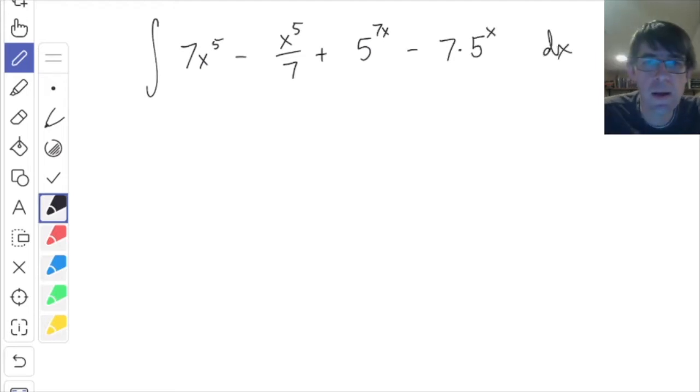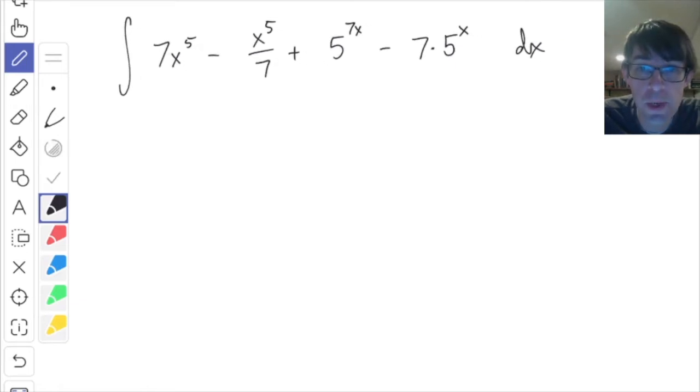How about that? I got a bunch of things that are all being added together, and when you see a bunch of things that are all added together, it means you can do each of them separately. And for each one, you'll just have to decide sort of what is the appropriate rule or formula, the appropriate thing to do in each case. So the first one is the simplest, I believe. Just a power of x with a coefficient in front of it, 7x to the 5. Can anybody tell me what's the antiderivative of that?